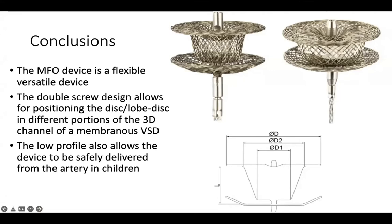And the low profile also allows the device to be safely delivered from the artery in children. And you can deliver many of the smaller devices through the 4 French sheath or a Fortress sheath or whatever, or 4 French Flexor if you prefer that one. So thank you very much.